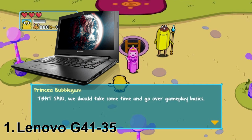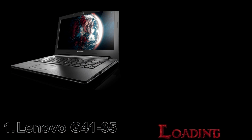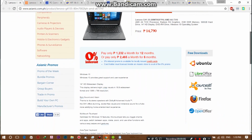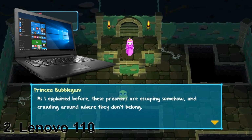So number 1 right here is the Lenovo G41-35. You have an old CPU for this laptop, the Asus X550Z-7310. However, for 14790, this is actually one of the basic ones that you can play games on decent settings without any kind of hesitation, but not bumped up to the highest settings, because like we said, this is a low-end CPU.